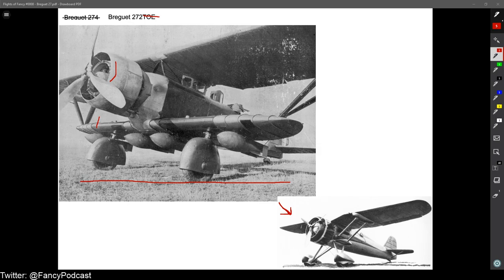Only two were ever built. Now, it's possible that this would be a 272. But at the time, I didn't find any photos from any other aircraft that had a 9KDRS that matched. So I thought it was the TOE, which is the Théâtre des Opérations Extérieures.